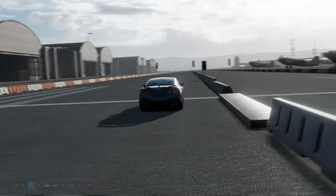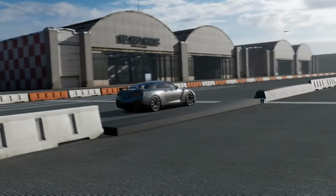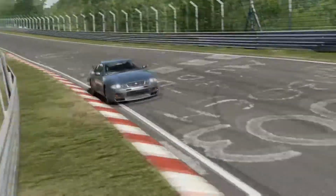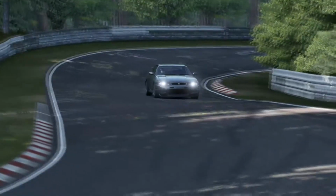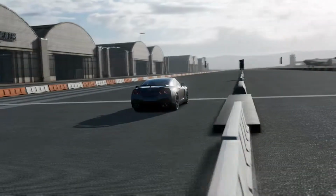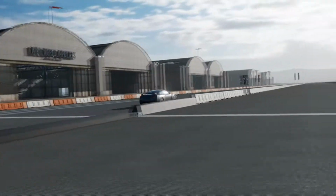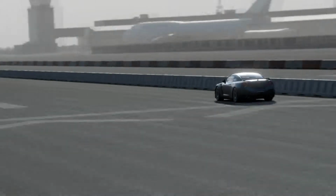And did I mention, it does a quarter mile in 7 seconds at 186 miles an hour. Bear in mind, in 1997, the R33 Skyline barely did 186 miles an hour period, and this is doing that in a quarter mile. And it does 0 to 60 in a scarcely believable 1.7 seconds. 1.7.